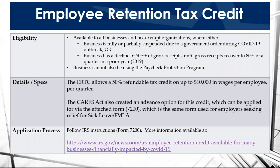The ERTC is a refundable tax credit up to $10,000 in wages per employee. So there's a metric there that you can use to calculate the benefit to you. The CARES Act also created an advance option for this credit. You use Federal Form 7200 to file your request for the ERTC, and more information is provided at the link.